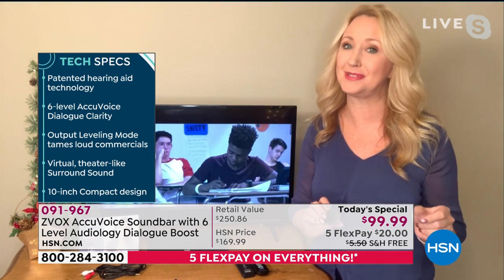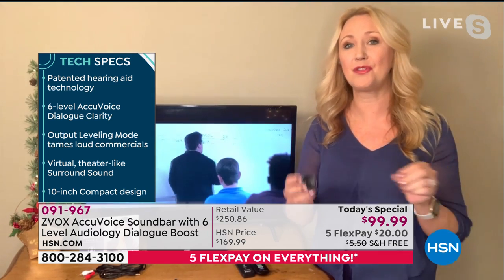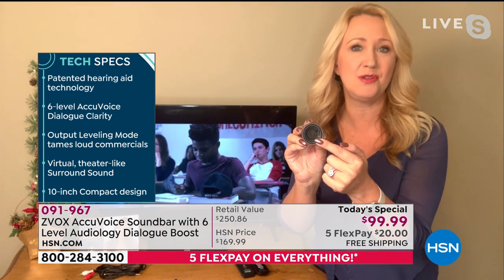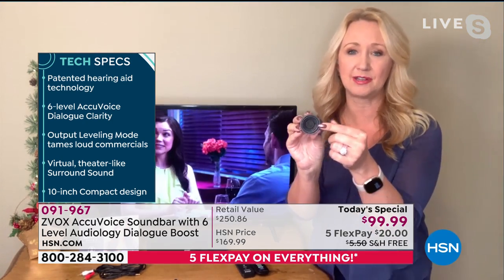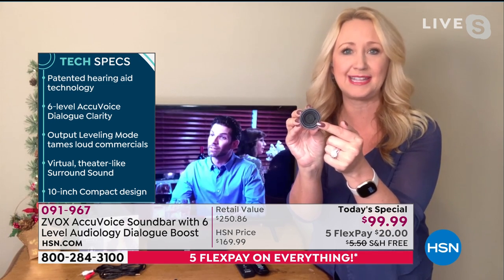And one of the big problems, the team at Zvox, they basically invented the soundbar in the first place. They came to the realization that the speakers are too small inside of these beautiful flat screen TVs because there isn't enough space to put larger speakers. So here's an example of one of the speakers they took out. Look how small this is. It looks like a little tiny button. You would never get great sound out of this.